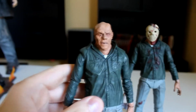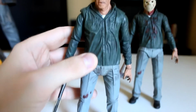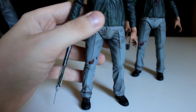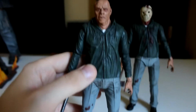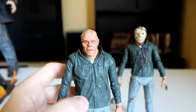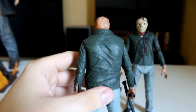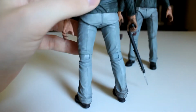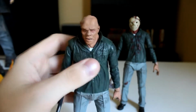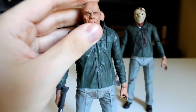Not only because of the sheer amount of detail in these, they look just like the character. They've really spent some time getting all the details correct, even down to the wound he acquires in his leg in the movie. You can just tell they really spent some time on this, but they are much better sculpts than the previous ones, the sets. These actually stand up on their own. They have several points of articulation.